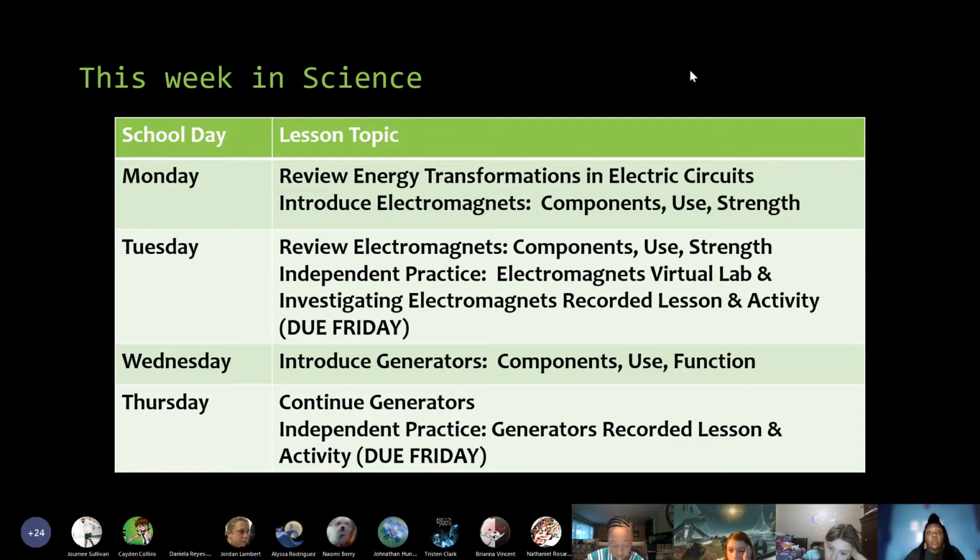So what we see here is we're going to be working this week to make sure we're understanding how energy is still being transformed, but now in an electromagnet, in a generator, and in a simple electric motor.